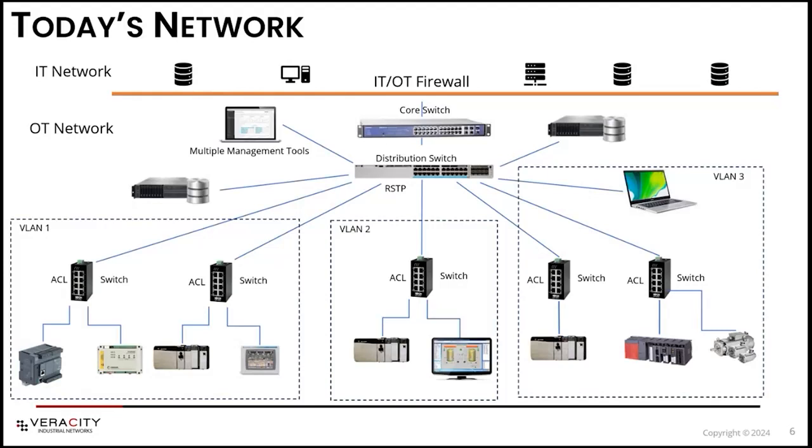If you've ever accidentally unplugged something from a switch and plugged it into what you thought was the same port, and now you're on a different VLAN and it quits communicating, all these things are very problematic because the fabric of this network is brittle. It is fragile. And because of that brittleness and fragility, it's a lot easier for cyber criminals and bad actors of any type to get in there and access things.